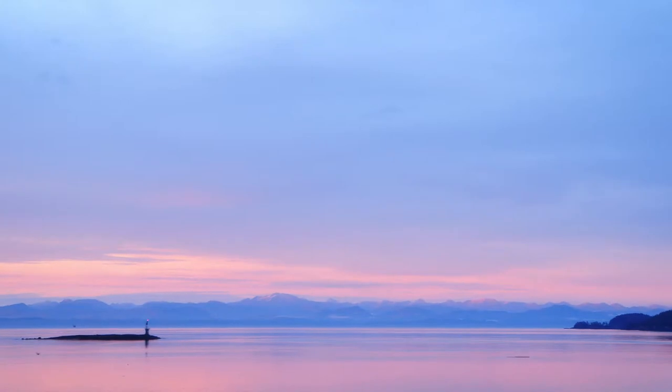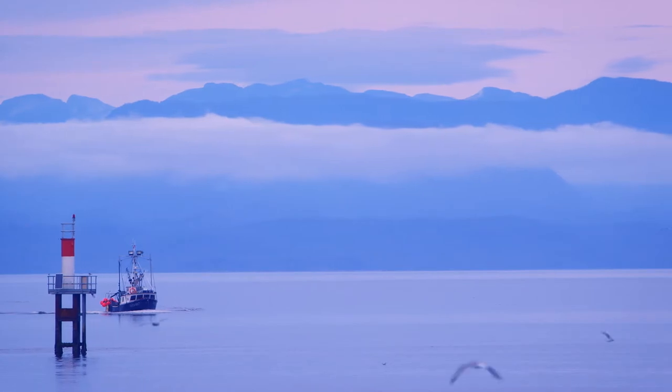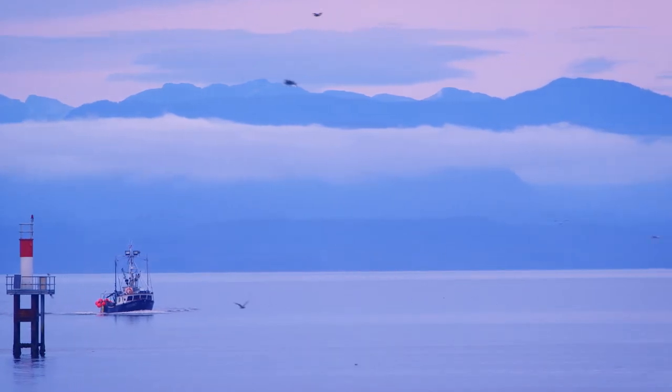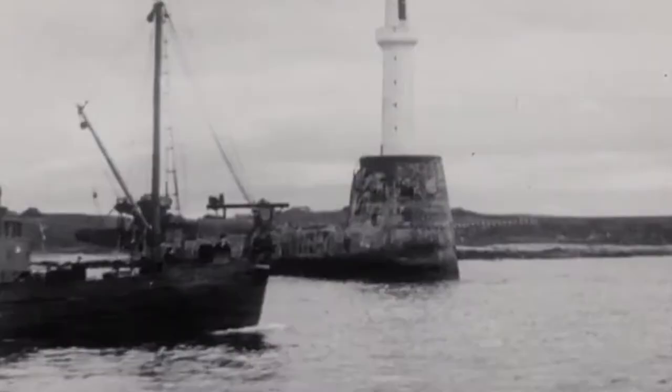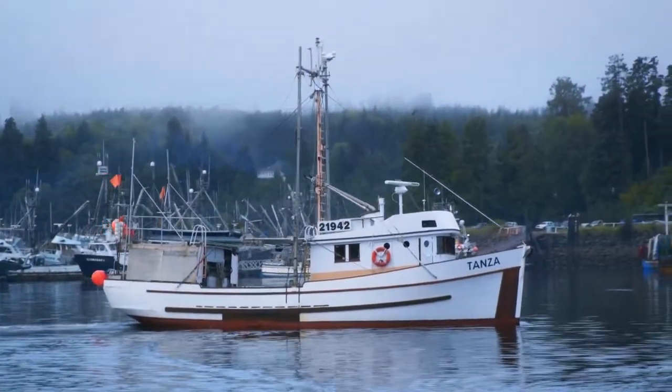When you're getting ready to go, you always have to hail out to Archipelago Marine, the service provider. This tells them that you're leaving, where you're going, and when you're coming back. Once that hail out's done, we can leave port and then head to the grounds. So it's all part of the process.